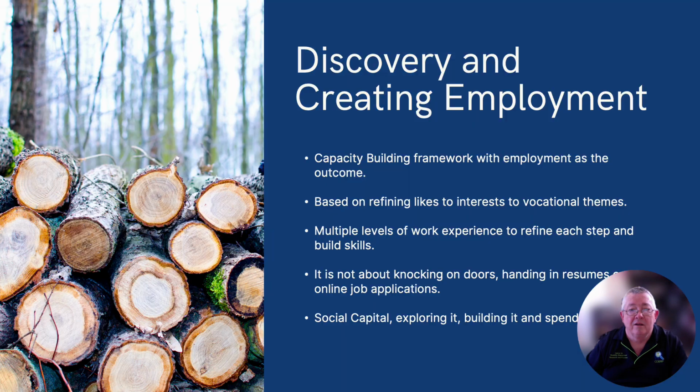Okay, so discovery and creating employment. If you look at it, and I think this is one of the things that we've always considered, discovery for us is a capacity building framework with employment as the outcome. And why capacity building? Well, we know through work experiences, we know through engaging with employers that young people, old people, everybody builds skills. So that's building your capacity for employment, for a particular type of employment or pathway. It's based on refining likes to interests to vocational themes. And if you think of that and think, okay, likes and interests, aren't they the same thing?